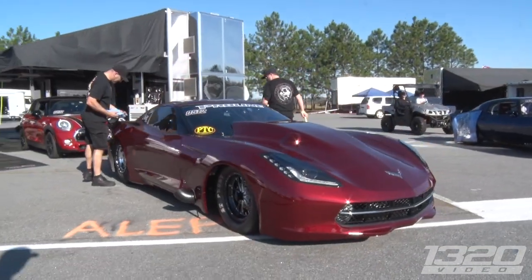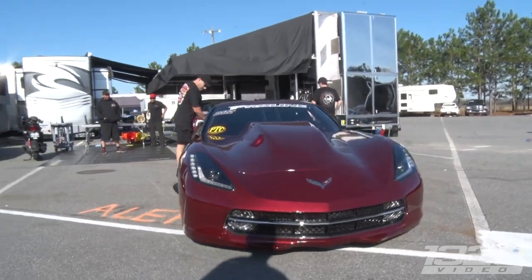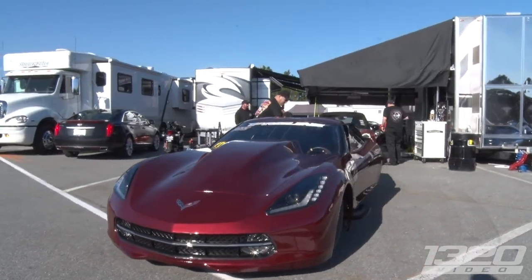Of this beautiful C7, I wanted to get the story behind this car. Everyone's been eyeballing it. We did immediately when we got here. Tell us what you got going on here. I want to do something different other than a traditional Mustang in this class. So I decided to buy a brand new 2014 Corvette off the showroom floor. Got it home, immediately took it apart.